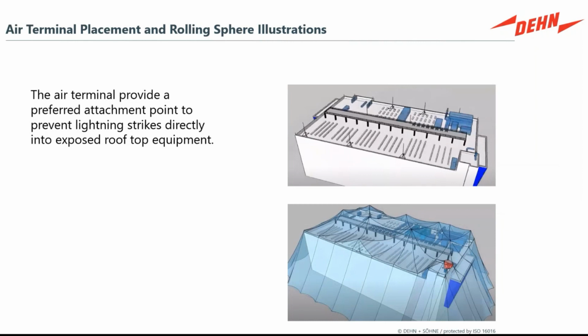So, air terminal placement and rolling sphere illustrations. This is a data center that had a couple of key things. You've got some solar collectors on the roof. You've got a lot of chargers. You've got other structures up on the roof of the building, and the idea is to produce that canopy appearance. It's the rolling sphere coverage over the building.